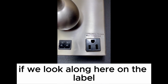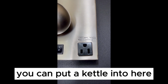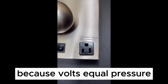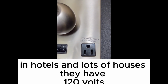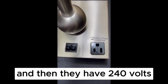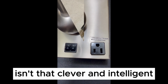And if we look along here on the label, it quite clearly states 120 volts, 60 Hertz, 7 amps. That's huge. You can put a kettle into here, almost, because the kettle is only 3 amps. But half price or less electricity, because volts equal pressure. So in hotels and lots of houses, they have 120 volts for all the minor appliances, telly, chargers and all that lot, and then they have 240 volts for the washing machines and the tumble dryers and the air conditioning. Isn't that clever and intelligent?